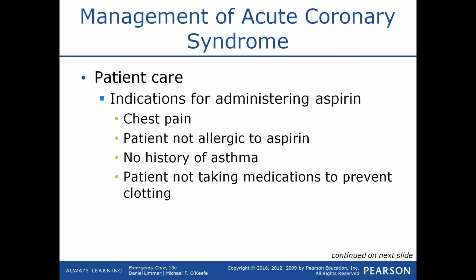Probably more important than the nitroglycerin is the administration of aspirin. If you think that a patient is having an acute coronary syndrome, one of the most important things that you can do is to quickly give them 2 to 4 baby aspirin and have them chew those up. So the indications for giving aspirin, the patient has to be having heart-related chest discomfort, they can't be allergic to aspirin, and they shouldn't have a history of asthma.